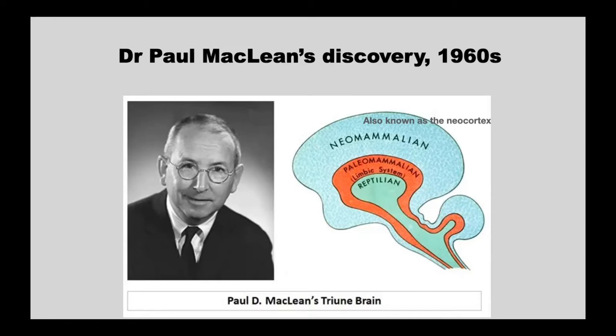And a hint there is that when mothers suckle their young, there's usually a bonding that takes place, an emotional link. So the limbic system is connected with memory. And the neomammalian, also known as the neocortex, is the thinking brain. And that's the brain that I'm going to be talking about today.